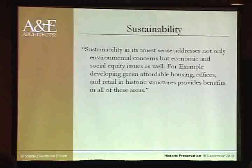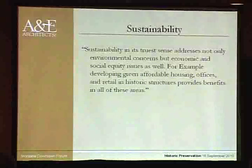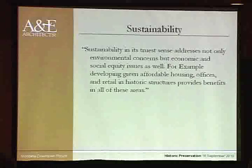And then if we look at the word sustainability, which is a big word right now, it really goes back a lot earlier as far as historic preservation. Sustainability in its truest sense addresses not only environmental concerns, but economic and social equity issues as well. So if you're developing a green affordable building for housing, offices, retail, whatever it might be in historic structures, that provides benefits in all those areas of environment, economic and social issues that are part of the community.